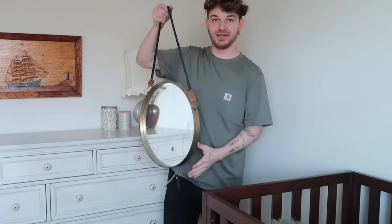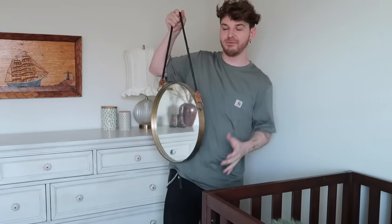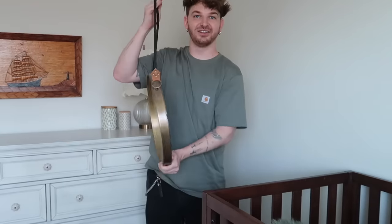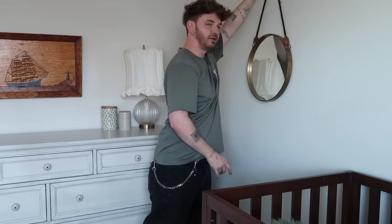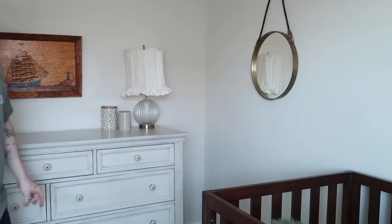I have had this mirror for years. It might be my first ever home purchase I think I ever made. It was from Anthropologie. It was $98, but I remember getting it for like $30 on sale and thinking that I had gotten the best score of my entire life. I had this up in so many apartments and houses, so I think this could be a really cute little addition. Kind of adds to the sailor feel. It feels kind of like a porthole almost. So I'm gonna hang this here.